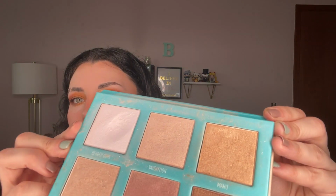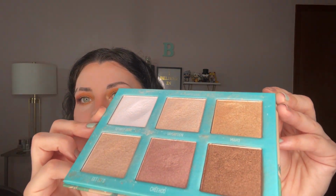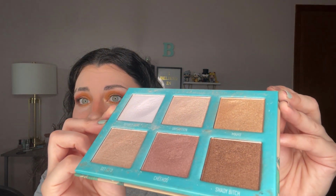All right, then we have my Morphe Baby in Paradise palette, which was in collaboration with Bretman Rock. And I am only focusing on one shade at a time. So right now I'm focusing on Baby Girl. I used it a total of 8 times, and I was really hoping to hit pan, but I've got a really good dip in there. And so I'm hoping that this next month I will have hit pan, but we will see. But really excited about that.